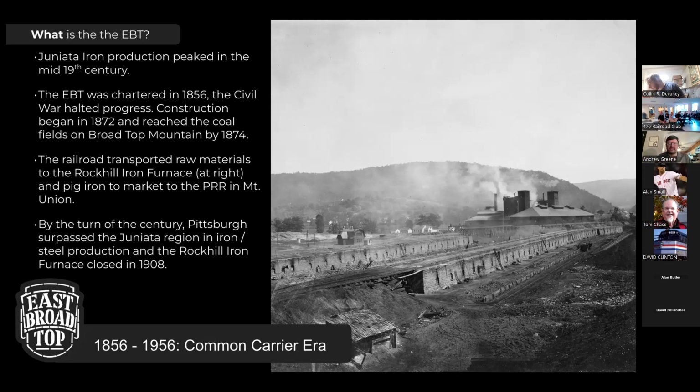But the iron industry in Huntingdon County was more or less overlooked. So in 1856, local businessmen got together with financiers and chartered the East Broad Top Railroad and Coal Company. However, due to the Civil War and a lack of funds, construction was halted. They didn't put down a single mile of track. Construction was begun in 1872 with the same charter renewed, and they decided that they would route the railroad from Mount Union south, connecting those iron industries with the coal fields, and reach the Broad Top Mountain by 1874.